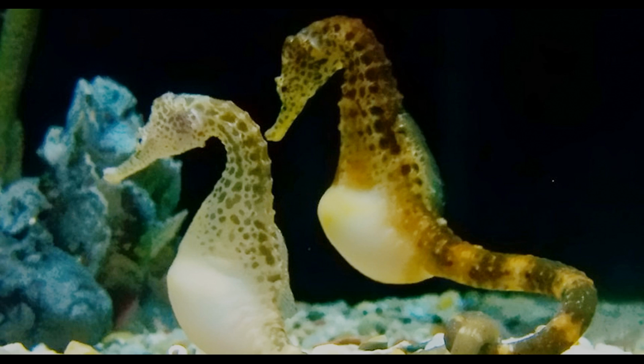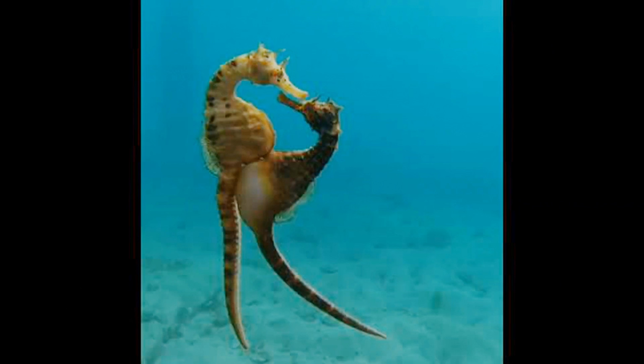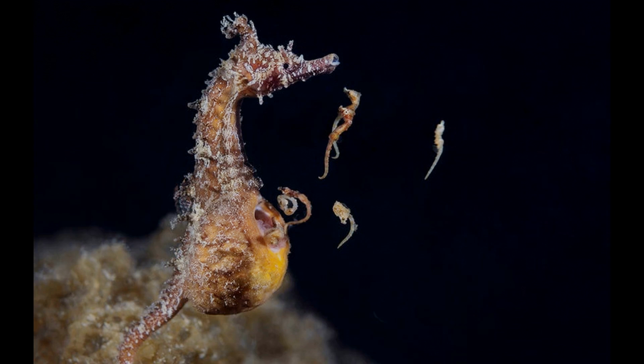After a courtship ritual between two mates, which can take 3 to 4 days, the female deposits her eggs into the male's brood pouch via her ovipositor. The male then fertilizes the eggs in the brood pouch, ensuring that the offspring are definitely his. Finally, the offspring develop in the brood pouch before the male releases dozens of tiny seahorses into the world.